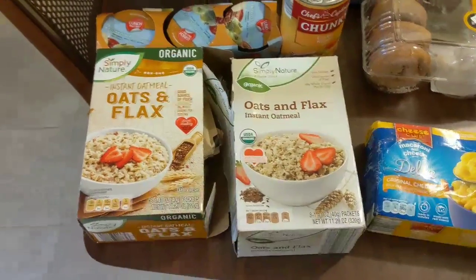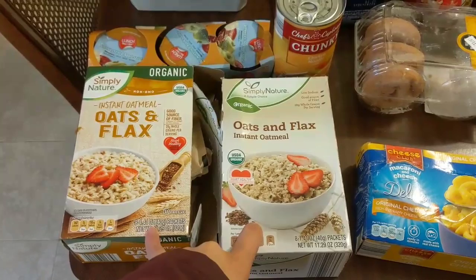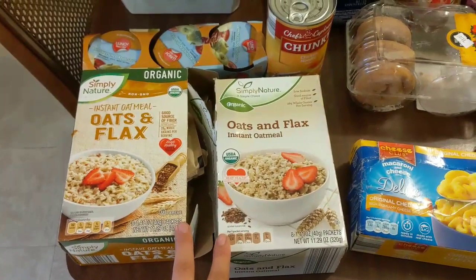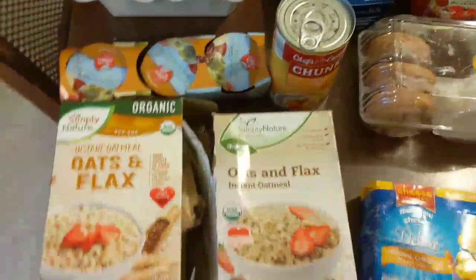So right here I have two boxes of oatmeal. They're both organic. Well, they're both the same brand, I guess. I think they're the exact same thing, just different packaging. Interesting. 3 cups of applesauce, a thing of chunky chicken noodle soup. And guys, none of these are expired.